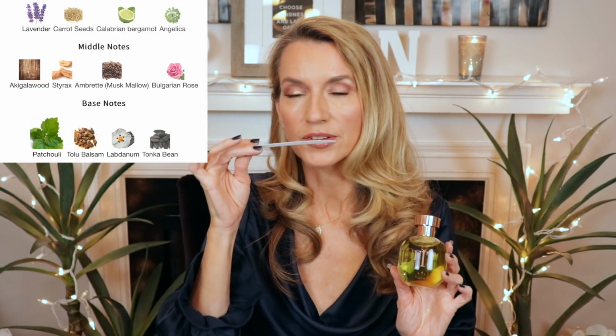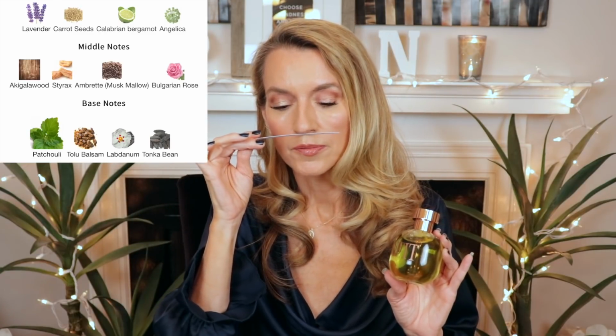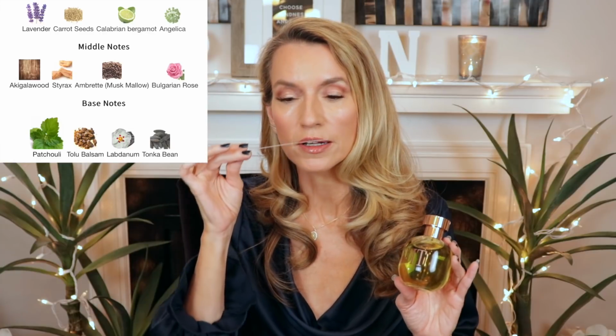There is carrot seed in here. There's lavender, and I think a little bit of angelica that gives it a nice kind of sweet greenness. And then there's musk and rose. This is not an overly rosy fragrance. It is way in the background, and it's a rich, dark rose. This is a touch sweet, I believe from tonka bean in here, but it is absolutely not a gourmand.